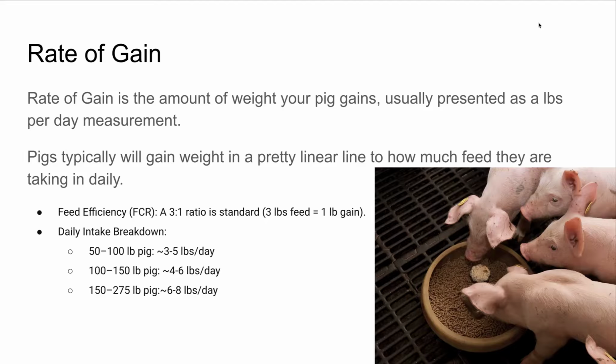This is why it's really important to weigh your pig often and have a scale at your barn where you can weigh the pigs at least once a week, because otherwise there's really no point in doing it at all. Doing one weight now and then thinking you're fine and then waiting a month to do it again, you really could miss a problem brewing. Okay.